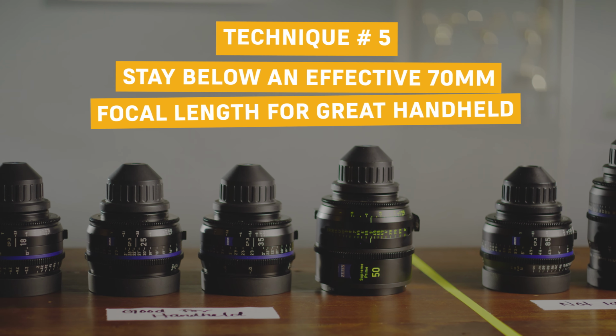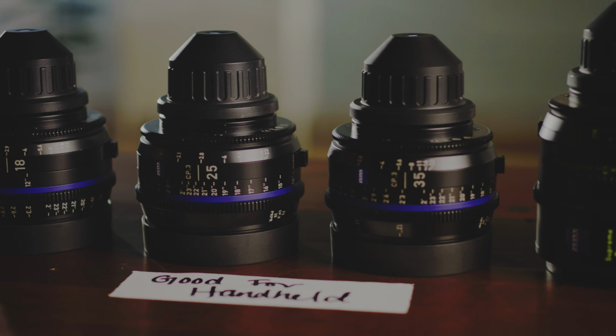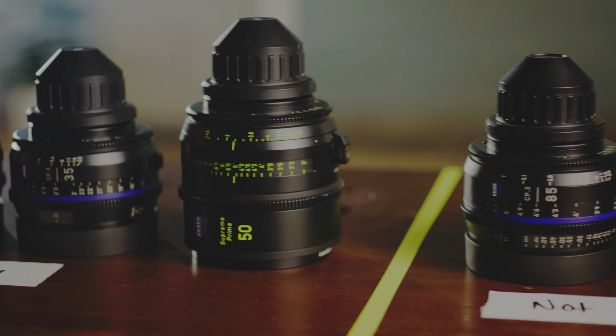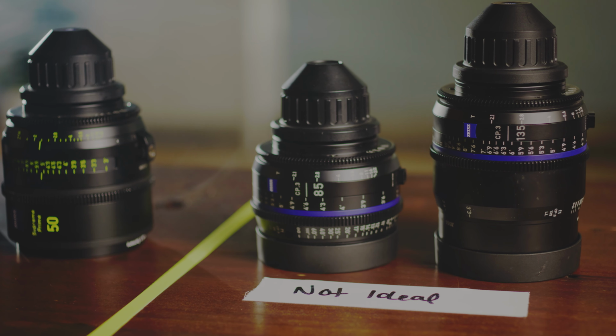Whereas a 35 millimeter, what I have on here, is far more appropriate for handheld footage. Generally, we'd recommend sticking to about 70 millimeters or below for handheld, in most cases. You're gonna wanna consider a tripod or a monopod or another tool if you're getting into an 85, 135, or something like a 70-200. Doesn't mean it can't be done, but it's generally not going to offer the best results in most situations.